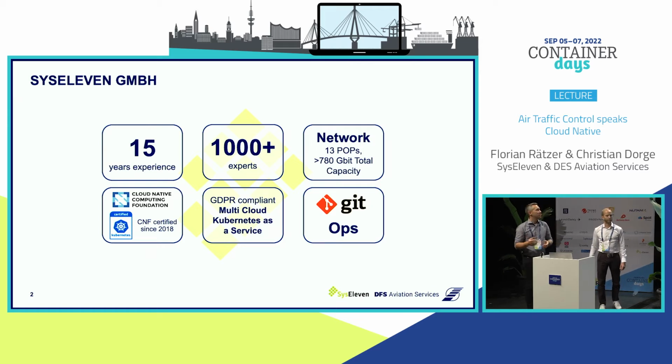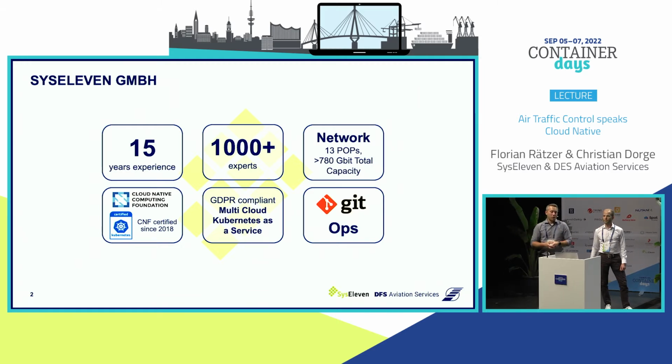So a little bit about us, about Sys11. We already have 15 years experience in operations of setups. Of course, not all the time with Kubernetes, but this is what's happening right now. And as part of Secunet, we have more than 1,000 experts all across Germany, all across Europe, and further on. Luckily, we have access to our own network across Europe, and I will get into detail with that later on. The focus is Metacube, that is a CNCF-certified product for Kubernetes as a service and management and operations within this solution. So our main focus is to get things automated and make operations easier. And this is what we'll see today.